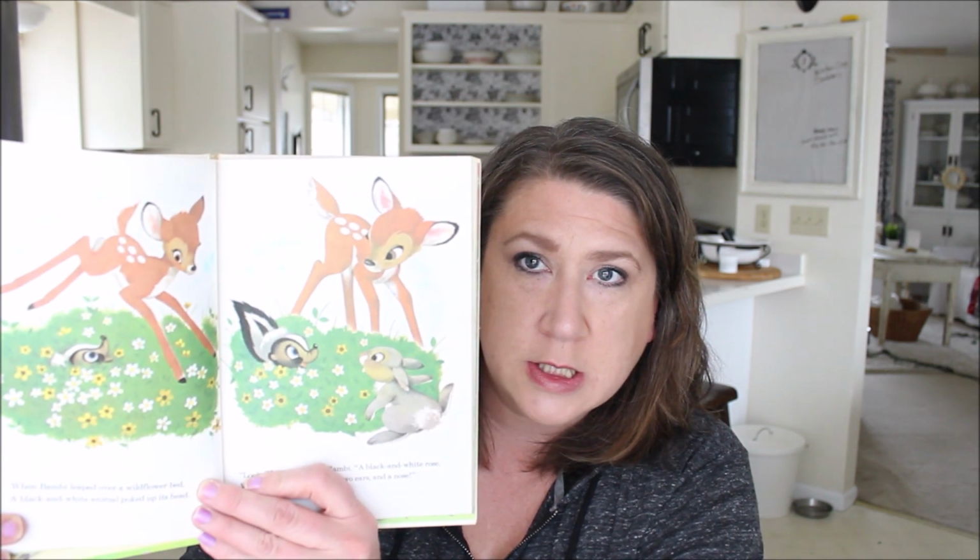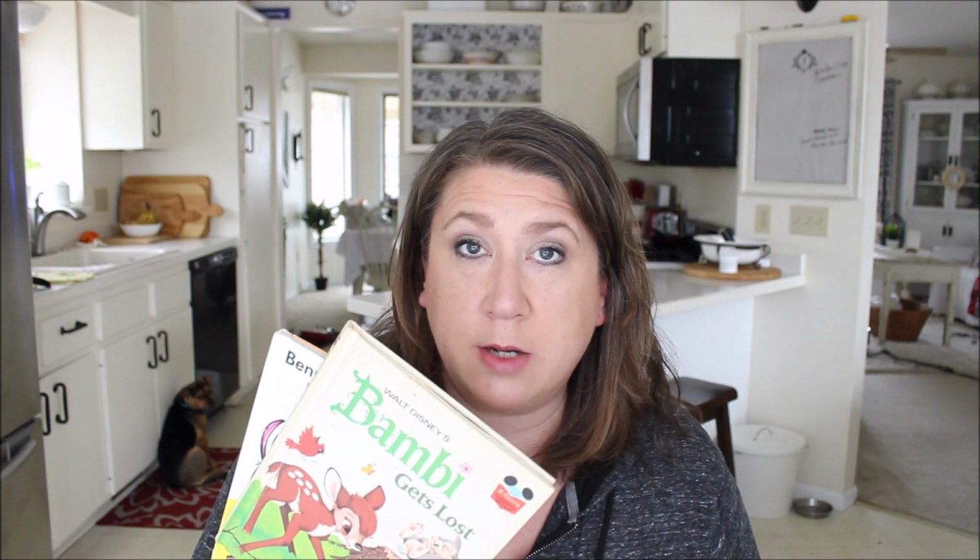I'm not sure what I'm going to do with these. If I'm going to end up selling them, or if I'm going to try to make something with the cute little illustrations. I don't know what I want to do with them, but I just had to have them. And they ended up being only like $1.50, which I thought was a really good price.